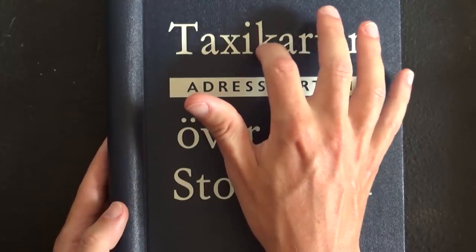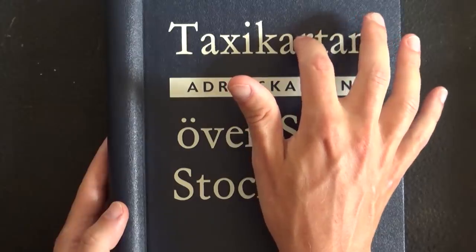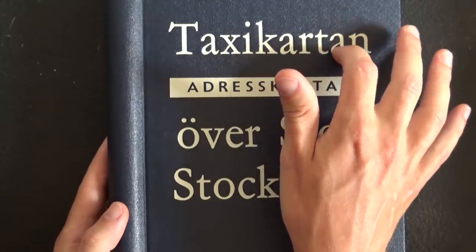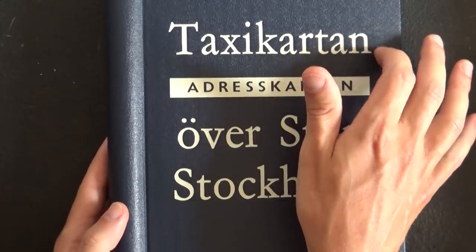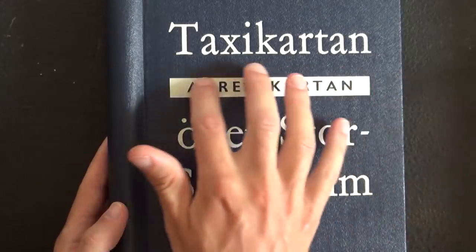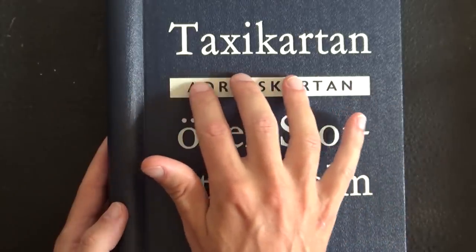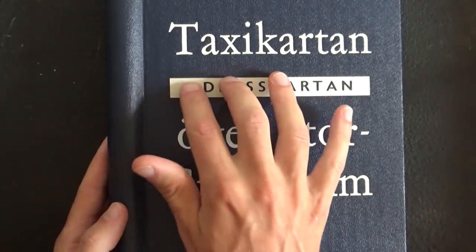I'm closing my eyes now. Not very easy. The R, perhaps. And also, I know what it says. So, the T here. The A. The N. I'm still closing my eyes. Adresskartan. But these letters are smaller and not as easy to feel the shape.